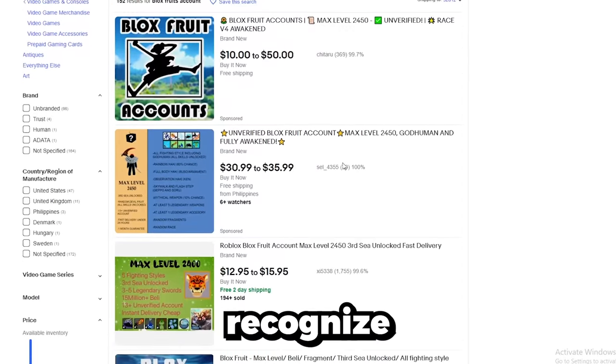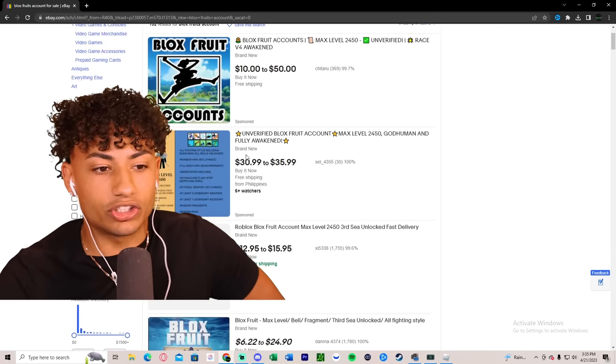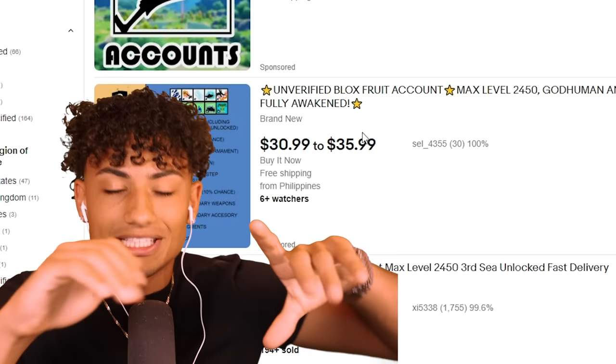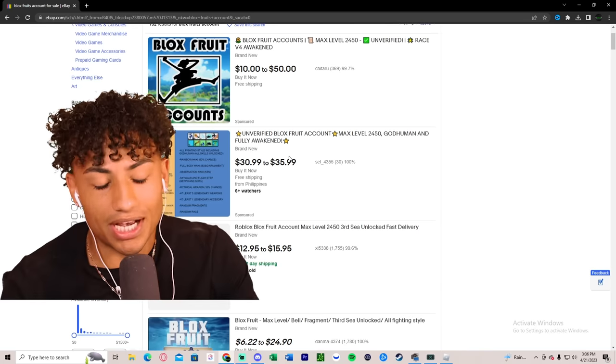So here we go. I recognize a lot of these accounts from the last time I was buying a Blox Fruit account. All right, we got this one, $10 to $50, $30 to $35, the cheap stuff. Those are the little money. It's time for the $1,000, the big boy. I don't want to do this. I'm ending the video. I can't do it. Okay, I have to do it. I have to entertain you guys. You guys want to see me get scammed, right? I feel like you guys want to see me get scammed.